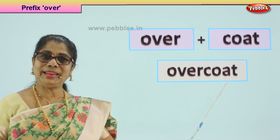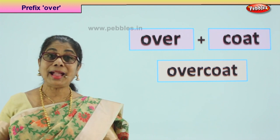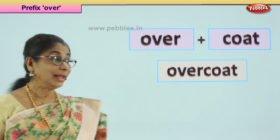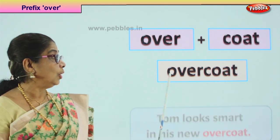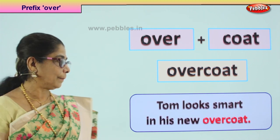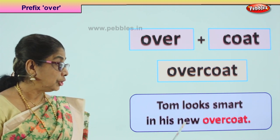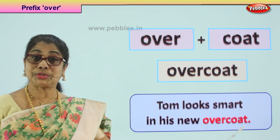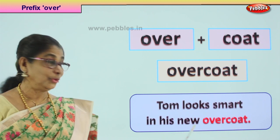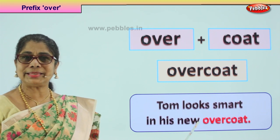You've seen your daddy wearing an overcoat? Yes, he puts on his shirt and tie and he puts on an overcoat. Yes, for what? To look smart. Let's look at the sentence we have with overcoat. Let's read the sentence. Tom looks smart in his new overcoat. So Dad got Tom a new overcoat, and now he's looking very smart as he dressed up.